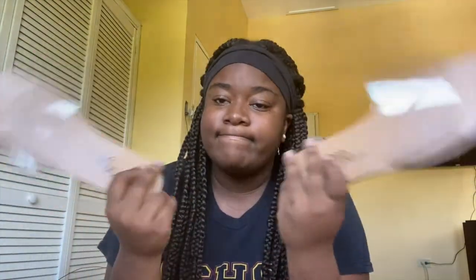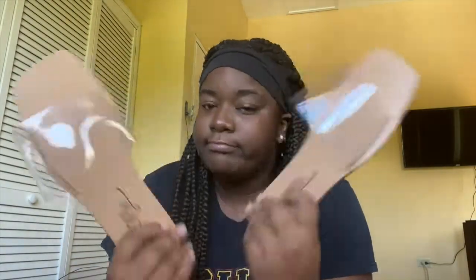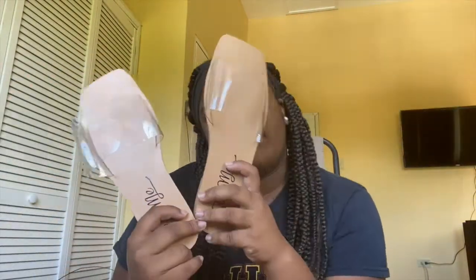Again, they're $6.99. Can't beat that, y'all. Can't beat that for all these shoes. $6.99 each. So yeah, I like these though.